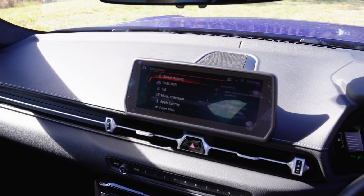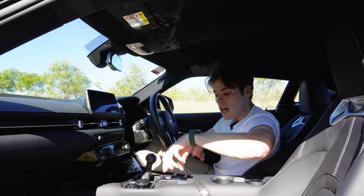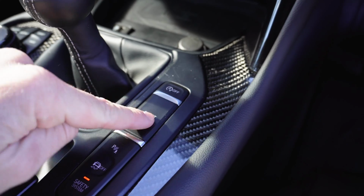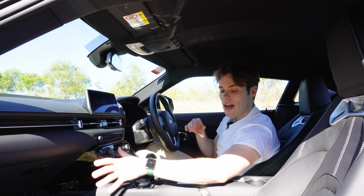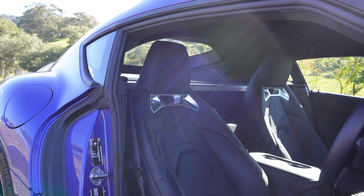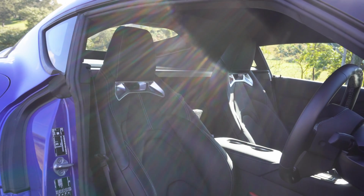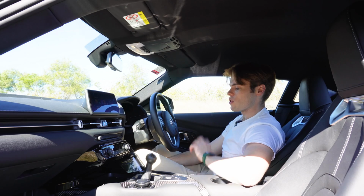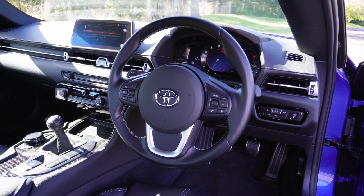I love the materials in here, all soft and squidgy, plenty of nice stitching, carbon fiber here in the middle. We have some gloss black plastic, which isn't used too excessively, which I like. And I also really like these seats. These are leather seats, and they have really nice stitching support, and they are the higher grade seats that we get here in Australia. There's no sort of poverty pack that you get for this car in Australia, which is really quite nice.